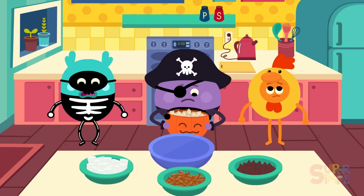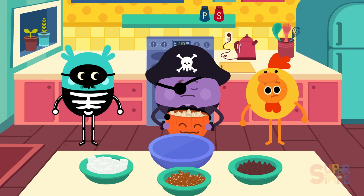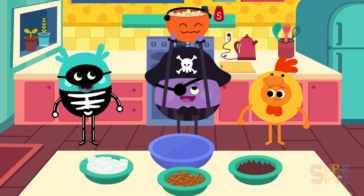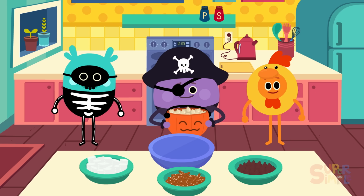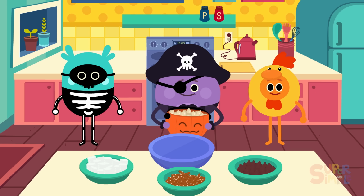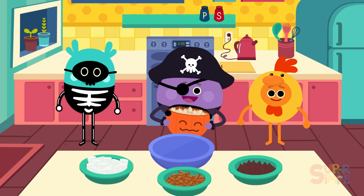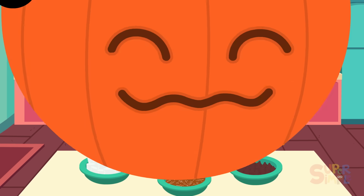Bumble Nums, do you have the 1 bucket of petrified pumpkin seeds? Spooktacular! Now that we have the spooky ingredient to make our Petrified Pumpkin Seed Snack Mix, it's time for the cooking countdown!